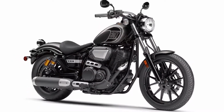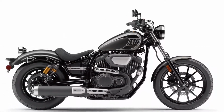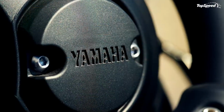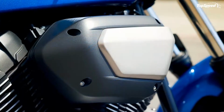With a stressed engine double cradle frame, the Specs use 29 degrees of rake, 5.1 inches of trail and a short wheelbase to create what Yamaha calls a handling-focused frame, rolling on 19-inch front and 16-inch rear tires and 12-spoke cast wheels. The Specs enjoy a tight turning radius and agile maneuvering, perfect for around-town tracks.